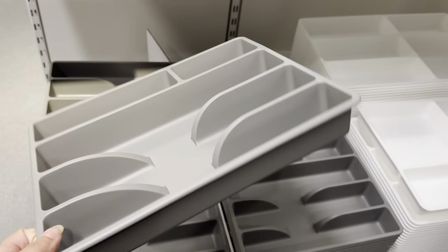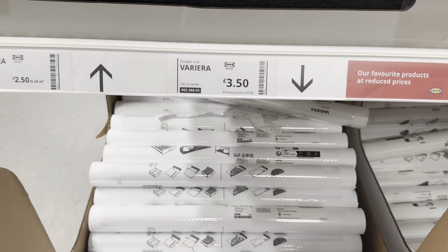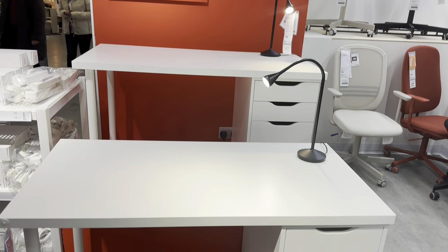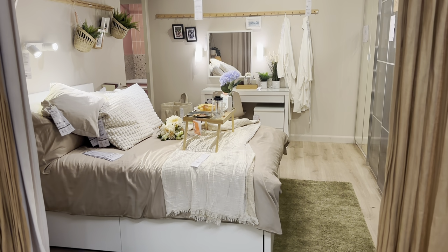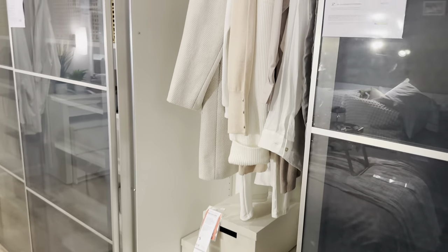So this cutlery holder was for £1. And honestly, once it goes in your drawer, you won't even be able to tell that you've paid £1 for it. So good. They had these desks on for, I'm not too sure, I just missed the price. Which are great if you're trying to create an at-home office, because I know a lot of people are working from home these days. That would be ideal.